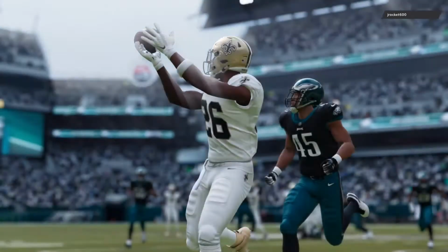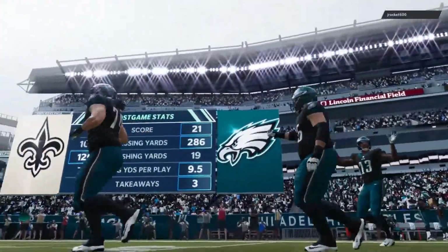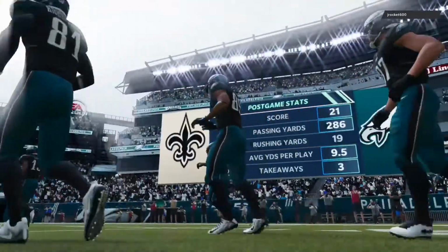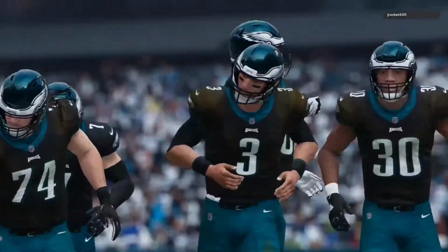When you take care of every aspect of the game, shut down the run, control the airways, right? Make sure the quarterback is harassed. This is the type of performance you get. They can't fashion together any offense, no consistency, and they just took control.